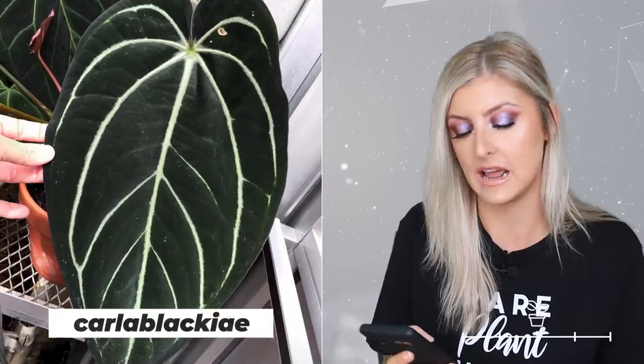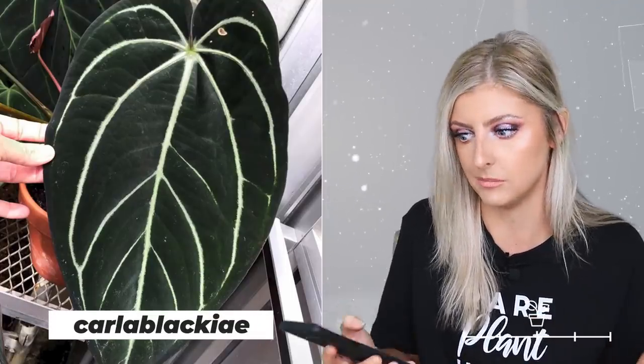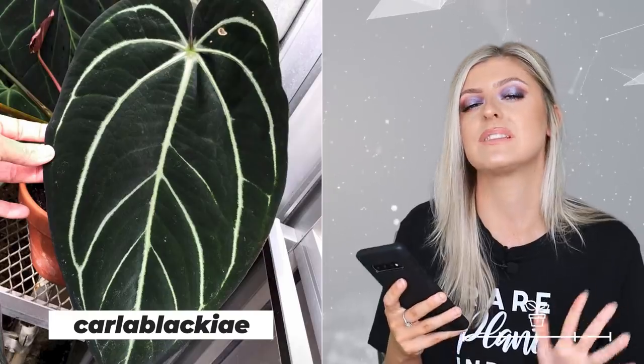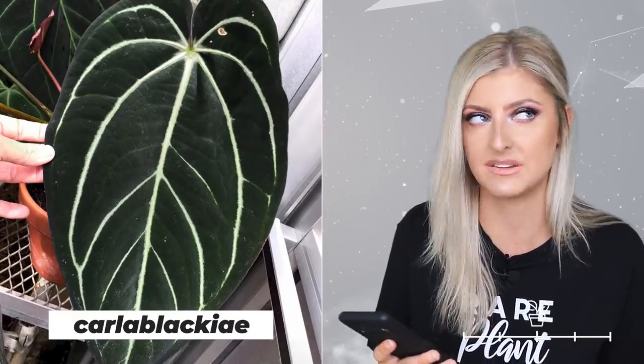The next one. Ooh, I only found out about this very recently. I think I've heard the name kicking about, but I never bothered to look it up. This here is the Anthurium Carla Blackii. I presume that's named after someone. So this is not an Anthurium I've owned. It's not an Anthurium I've even seen in real life. I've only seen photographs, but I've seen a few photographs.